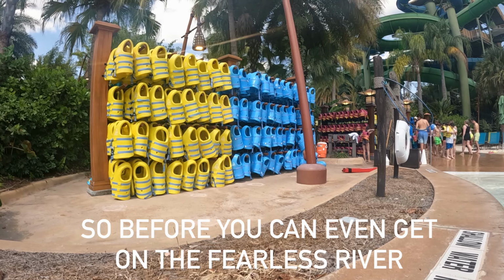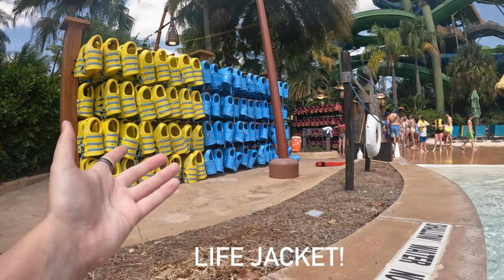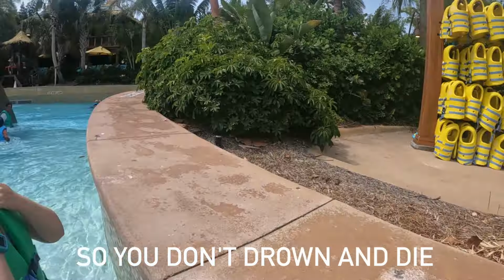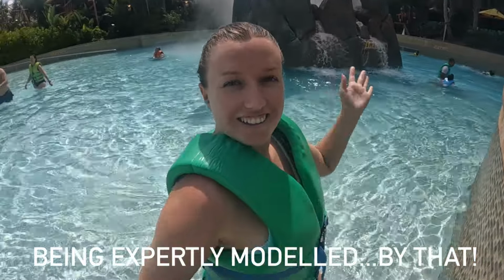So before you can even get on the Fearless River, you need to get yourself a stylish life jacket so you don't drown and die. Look at this. Being expertly modelled by that.